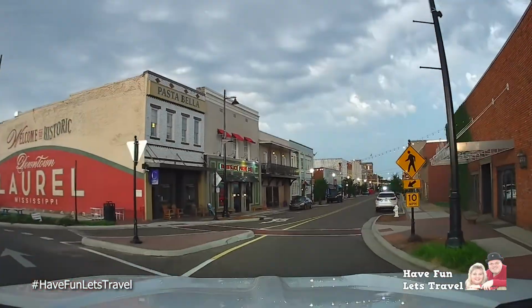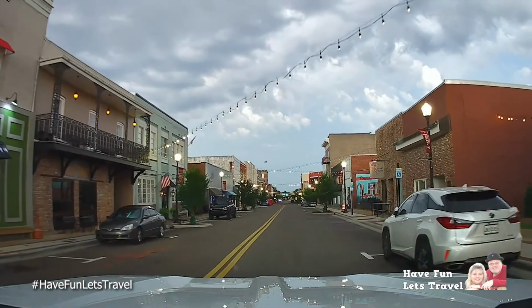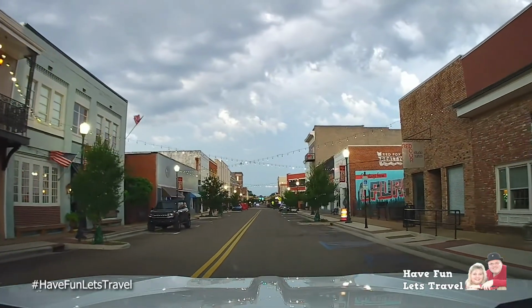This southern town is full of people who are happy to meet you and welcome you to their town. It is a stop you will want to add to your bucket list. Stick around and we'll show you around.